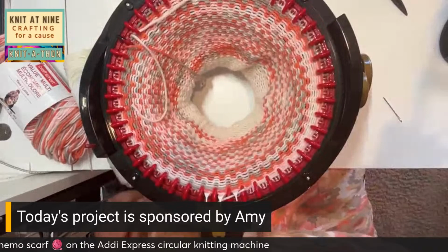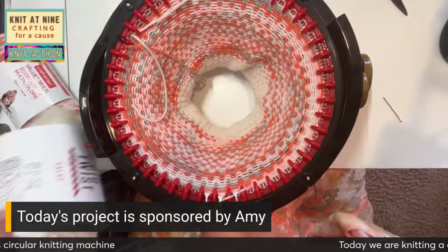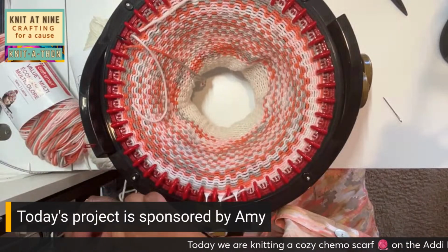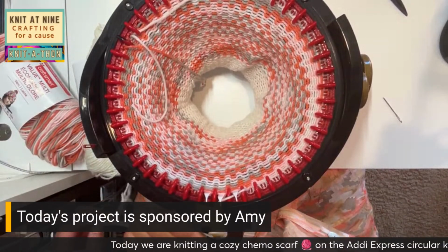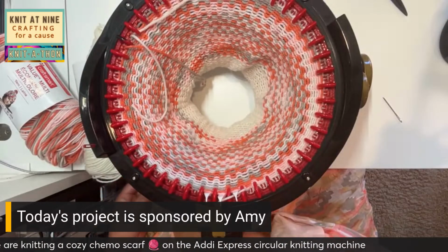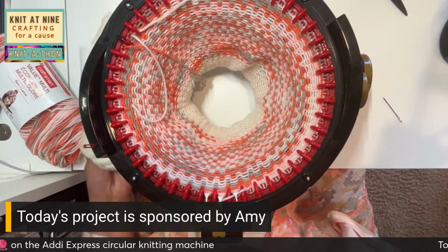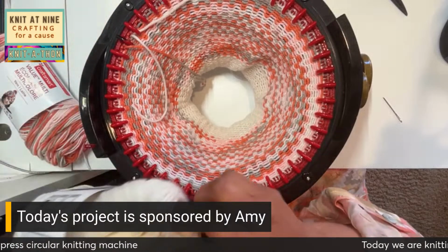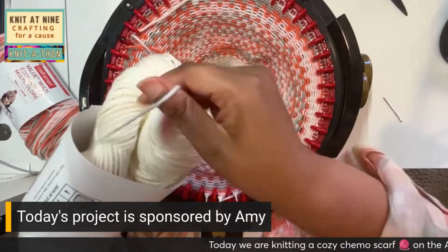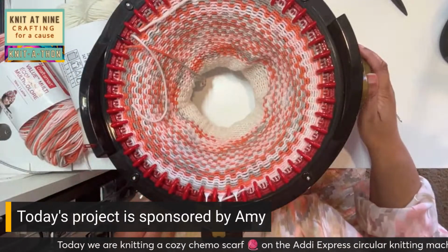I think it's because of this knot. This knot is the culprit. I'm going to blame it on that. I need to take this knot out so that I can have some slack, and take the other end out.